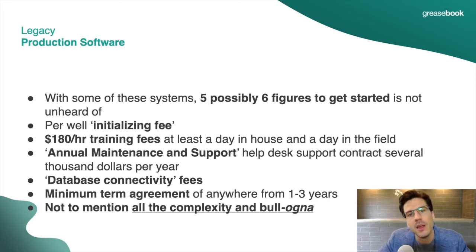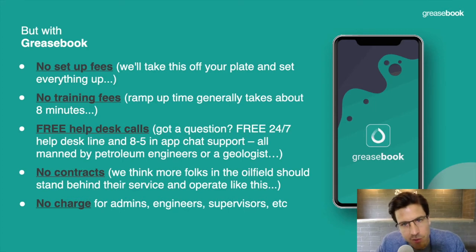But with GreaseBook, we really set out to change all that. So not only are we going to give you a better solution, we're going to give you a better deal too. So first of all, there are no setup fees. GreaseBook takes this completely off your plate and turnkeys your entire setup. That's your tank and your tank straps and your wells and your pumpers and everything for you. We don't charge to do this. It's all part of the monthly fee.